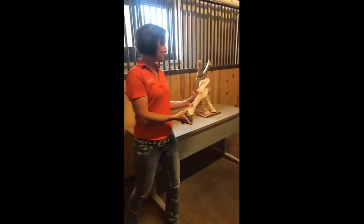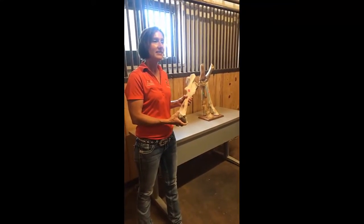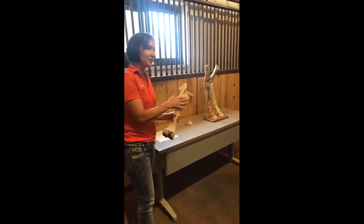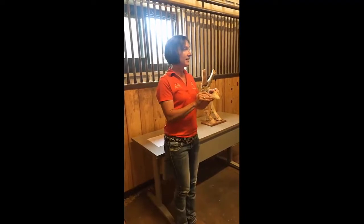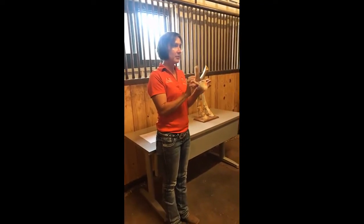So this big bone here, the biggest bone in the horse's body, any idea on this one? The femur, very good. Nice big heavy bone. So this is not one that horses break very often. Okay? Then there's this cool little bone here. Any ideas on this one? Where do you think you'd find this bone?